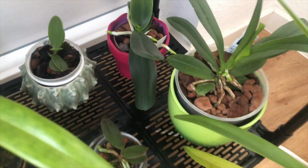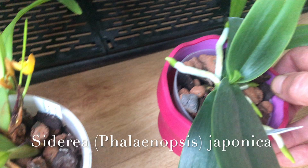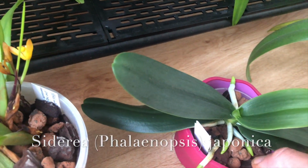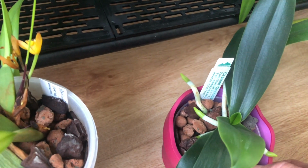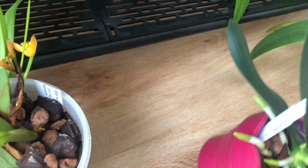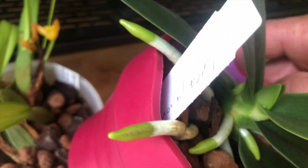In other exciting news, pull it out here. This is the Phalaenopsis japonica. It's often called Sedirea japonica, but I guess technically no, it's been reclassified. Obviously, it came from Kramer, but we did notice yesterday it's finally reblooming.